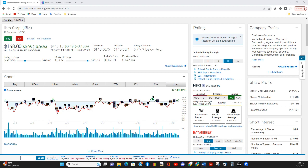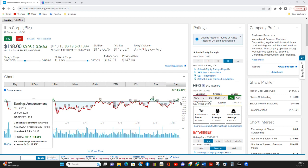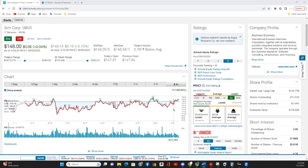Today, we're taking a look at IBM Corporation, ticker symbol IBM. This is a very well-known company, been around for a long time. It is essentially a dinosaur in the computer industry. They are at the moment classified in the IT services industry, and I think this company is well known enough that it needs little introduction. It is a large cap company with a market cap just under $135 billion.